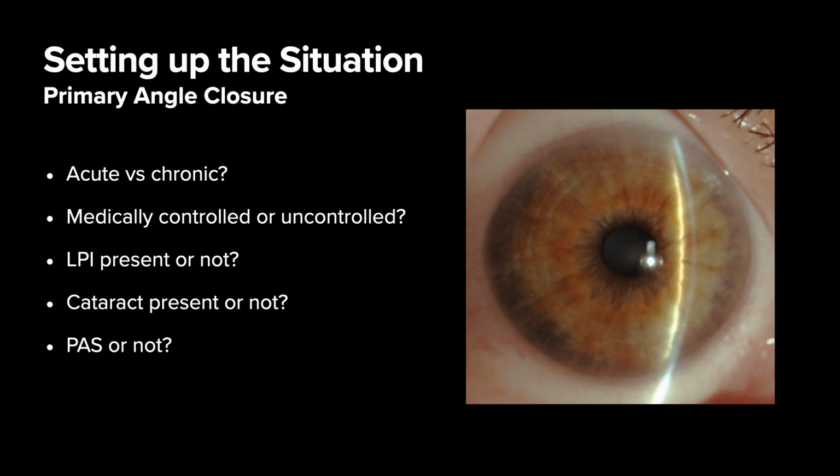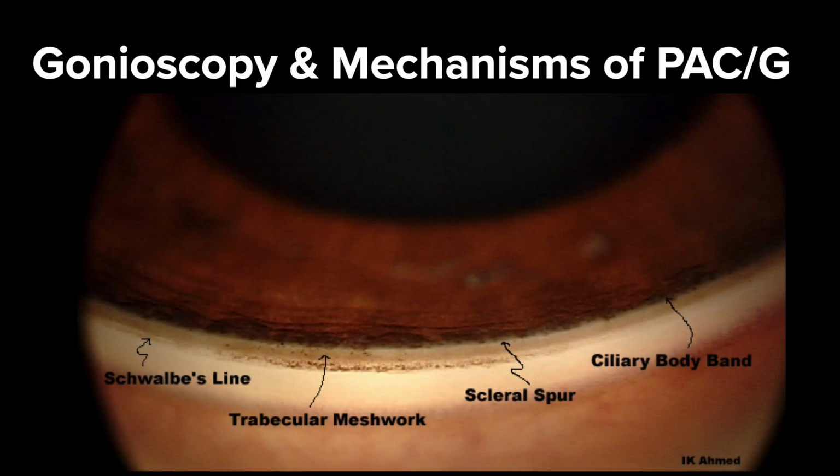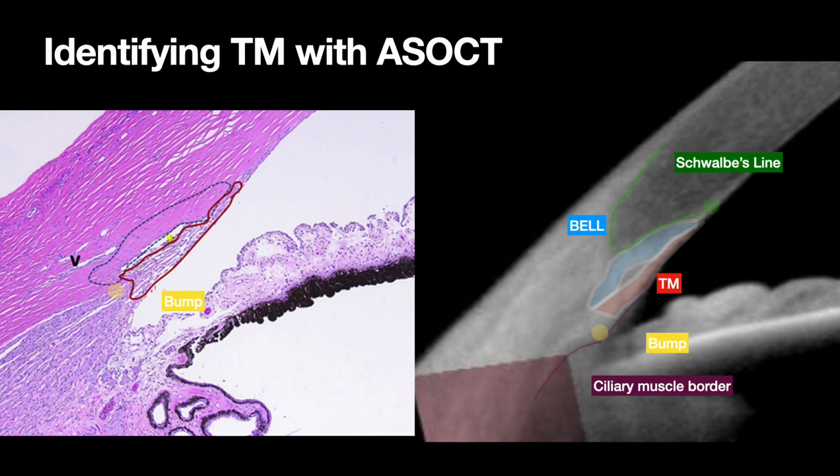So when we talk about primary angle closure, let's make sure we differentiate acute versus chronic, whether the patient is controlled medically or uncontrolled, at least in the office, whether an iridotomy is present or not, whether a cataract is present or not, and whether there is PAS or not. It goes without saying that the critical point of examination in differentiating this type of glaucoma is gonioscopy, and this can help elucidate what mechanisms of angle closure are present. And as I will speak about, I think understanding mechanisms is very important to understand what the best treatment is, specifically with opening the angle.